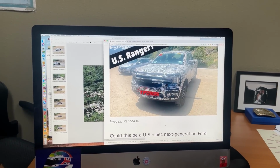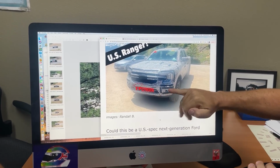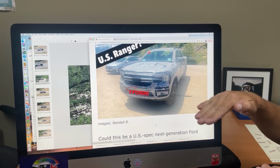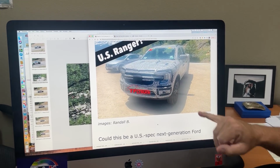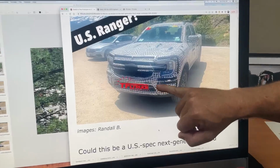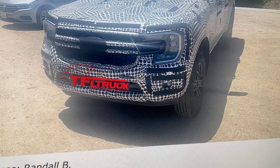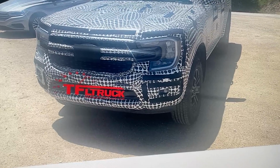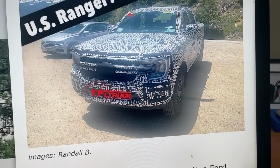But they changed them for America. And for America, usually they get a separate bumper. So the bumper would have actually separation. It would probably be a steel bumper. On this one, I don't see that. If you look closely, but it's not to say that they're just testing some powertrains and doing some high altitude testing once again. So thank you, Randall.